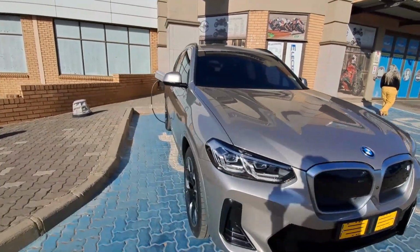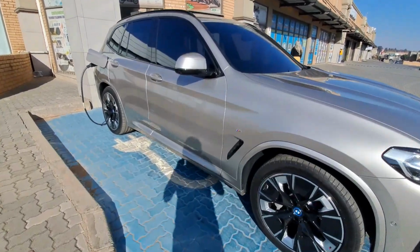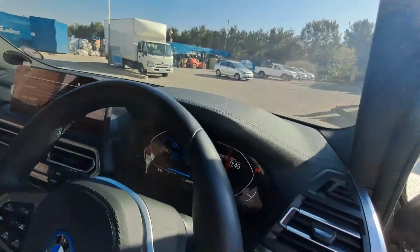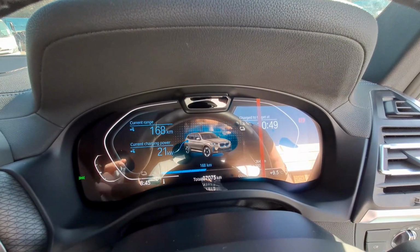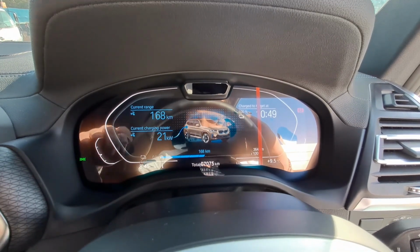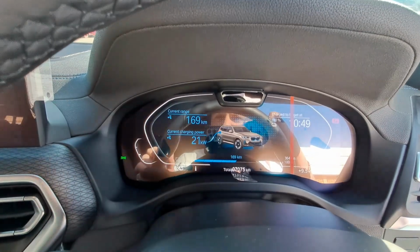Obviously, as I walk away, the car will lock and unlock itself. But check there, guys. Looks stunning, eh? Let's quickly see inside. Okay, so it says it will be done by 10 to 11 and 168 k's. That's what we have left. It's charging at 21 kilowatt an hour at the moment.